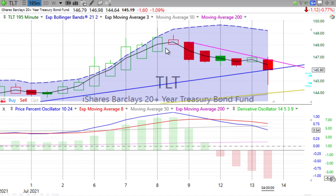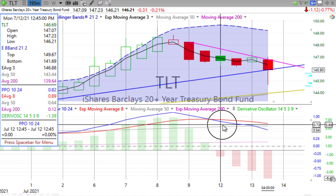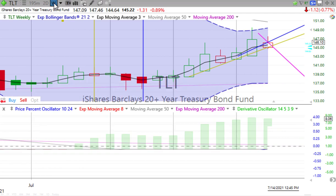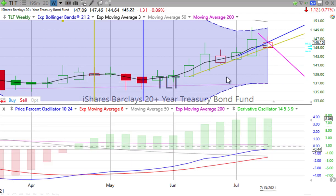So what we see happening on the half-day chart is it crossed over going down in the morning on Monday, and again sliding sideways some and really pushing down in the afternoon on Tuesday as the derivative oscillator accelerates in its down movement. Price percent oscillator heads down. So again, keep our eye on things on bonds.